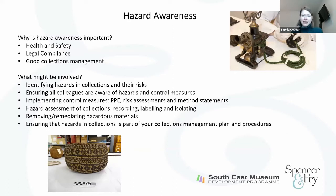So if you're thinking about how to be more hazard aware, it's really focusing on identifying hazards that might be in your collections and also identifying their risk. For example, the image on the top right is a magnetotelephone, and the hazard that we thought might potentially be in there was asbestos fibres in the cable, the cord.